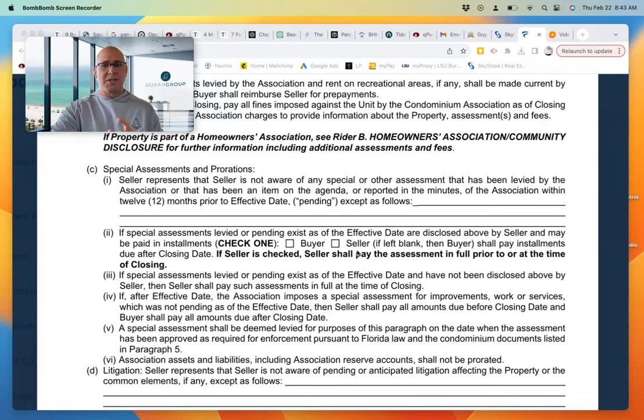This is huge. So if you're a seller, and I know a lot of people own these condos that live somewhere else, this is saying, and this is coming from a real estate licensee and not an attorney, please keep that in mind, but on its face, this is saying if you don't disclose that something's been levied or even shown up in the minutes in the last 12 months or has been discussed, then you're on the hook for the assessment.